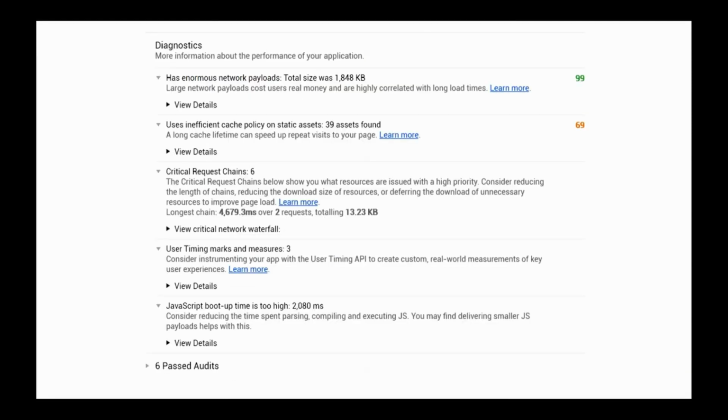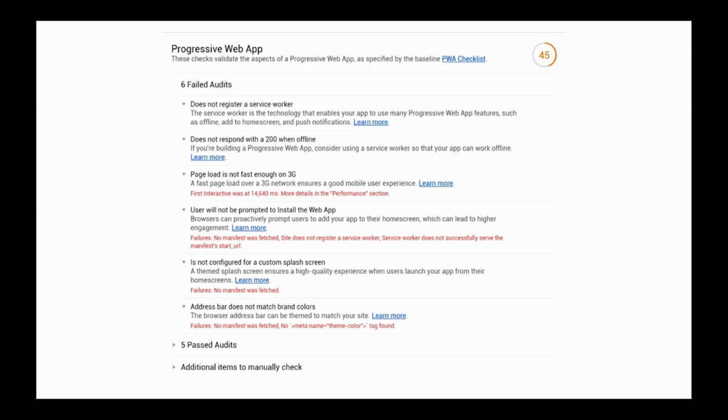They got all sorts of diagnostics. You have critical request chains, user timing marks and measures. I mean, it gets really in depth. You know, Google actually has multiple talks just on Lighthouse. It's absolutely nuts what you can do with it.